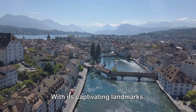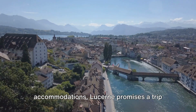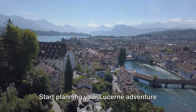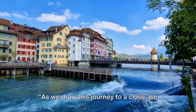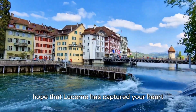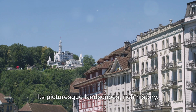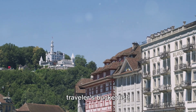With its captivating landmarks, delectable cuisine and diverse accommodations, Lucerne promises a trip filled with cultural discovery and magnificent scenery. Start planning your Lucerne adventure today. As we draw this journey to a close, we hope that Lucerne has captured your heart as it has ours. Its picturesque landscapes, rich history, and mouth-watering cuisine make it a destination that should be on every traveler's bucket list.